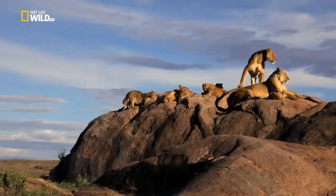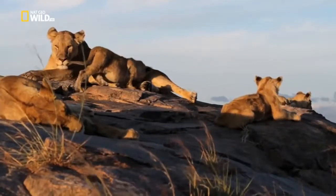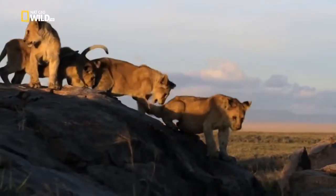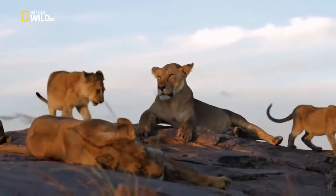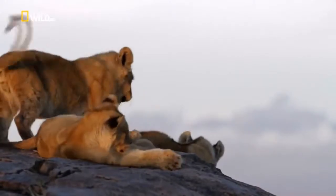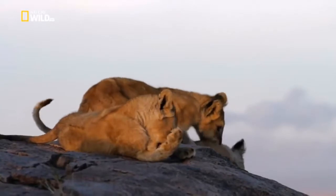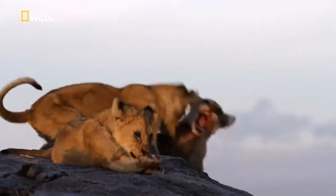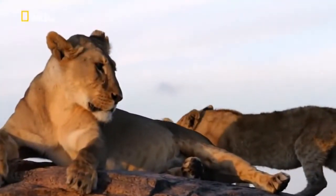It's survival of the fittest. But only one death during the dry season is actually a remarkable feat. Across Africa, more than half of all lion cubs die before the age of 2. The Vumbi are defying the odds, but their success is a double-edged sword. The more hungry cubs that survive, the more pressure on the females to keep them all fed.